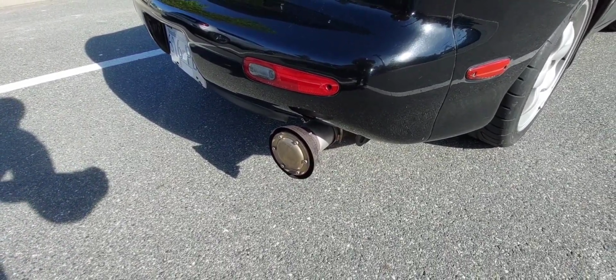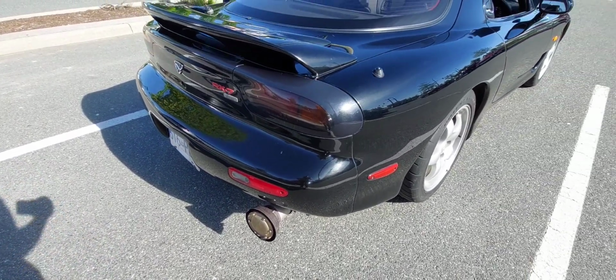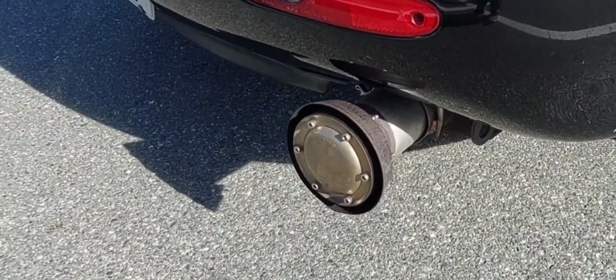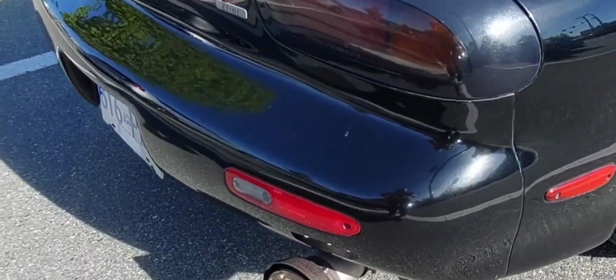This kind of puzzled me here. I have no idea what this thing is at the tailpipe of the exhaust. I have no idea what that is. Somebody knows, let me know. Don't know what that does.